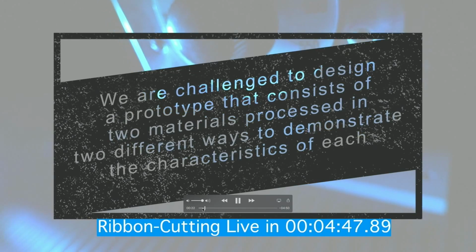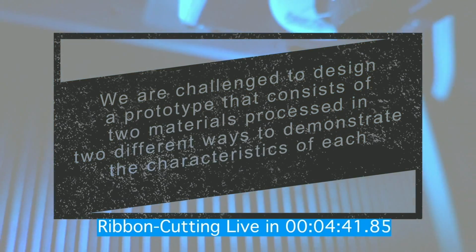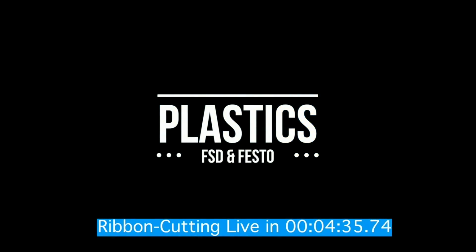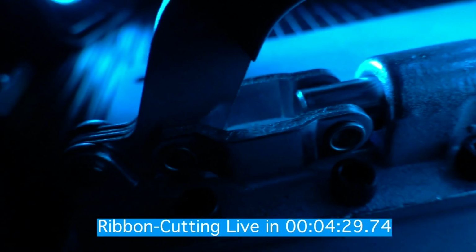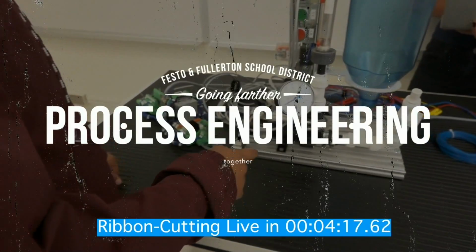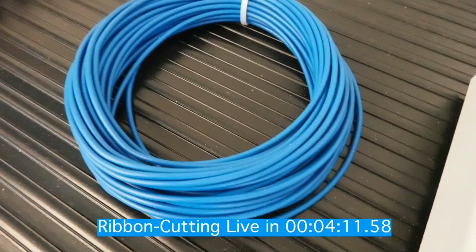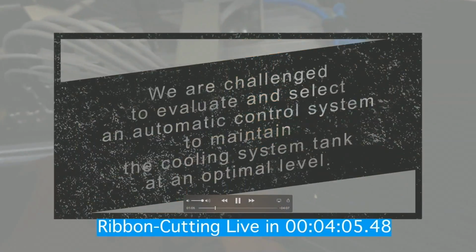That consists of 2 materials processed in 2 different ways to demonstrate the characteristics of each. As a facilities manager, assigned to work at a factory that consists of machines and processes that generate a tremendous amount of heat, we are challenged to evaluate and select.